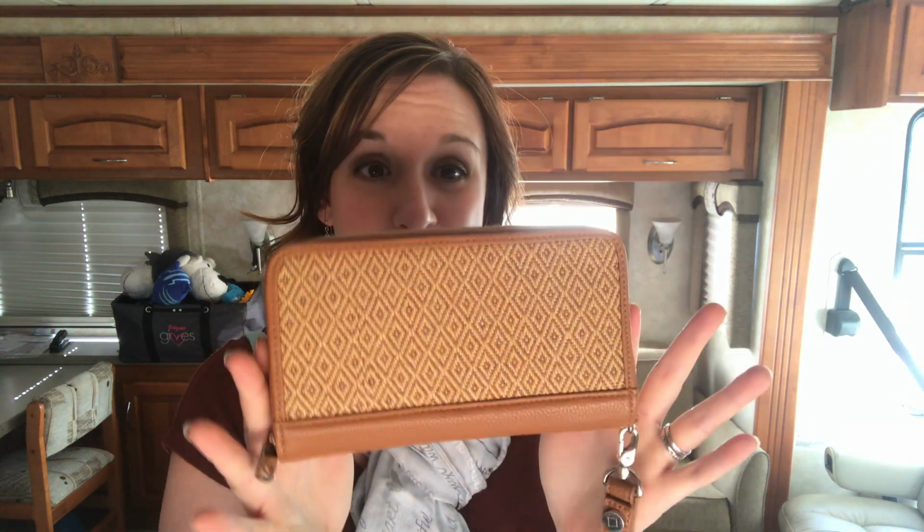Okay, so wallet, Super Swap It pocket, and then whatever bag style you prefer. All right?